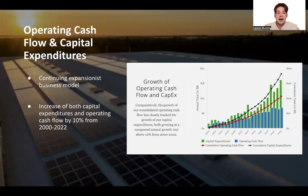For operating cash flow and capital expenditures, as you can see here from the growth of operating cash flow and CapEx, pulled from the NextEra Energy website, from 2000 to 2022 shows a healthy incline of both operating cash flow and capital expenditures. As you can see, the black line is the cumulative capital expenditures, while the red line is the cumulative operating cash flow here. So it looks like we are growing by 10% from 2000 to 2022. But the more we get into the future, if we do follow this constant, we will need more debt and equity to finance those capital expenditures, as operating cash flow is, percentage-wise, decreasing there.